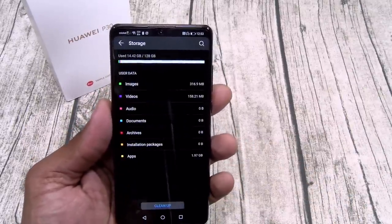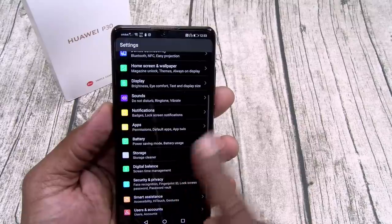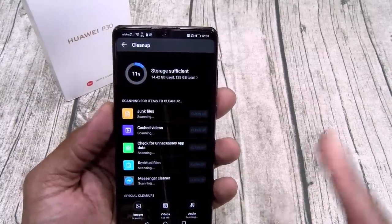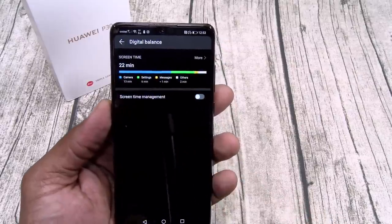Let's see storage. Now, this is the 128 gig version. I only use 14 gigs. Pretty nice. Oh, matter of fact, you can also clean that up. All right. Let's go to, matter of fact, I don't really have nothing, so you need to do that right now. Device balance, digital balance.